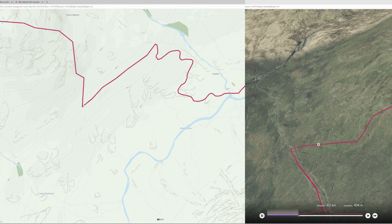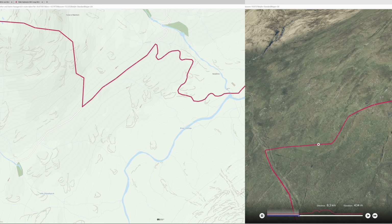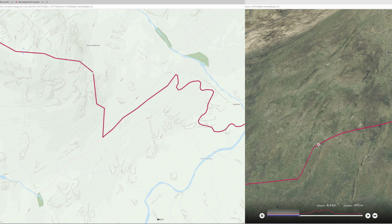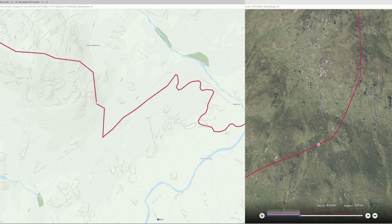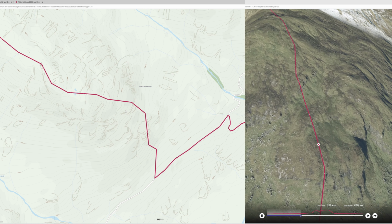But to get to the stile, you actually go through the gate and then walk up the side of the fence and start heading north. You'll go over the stile and you're going to make your way up through the crags. On the day I did the walk, it was a bit difficult to spot where the path was due to the snow, but just make your way up, continuing in a sort of northwesterly direction.